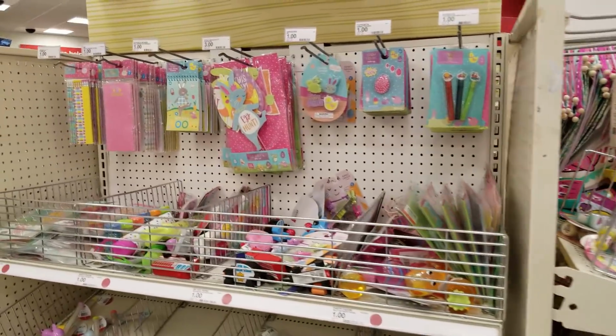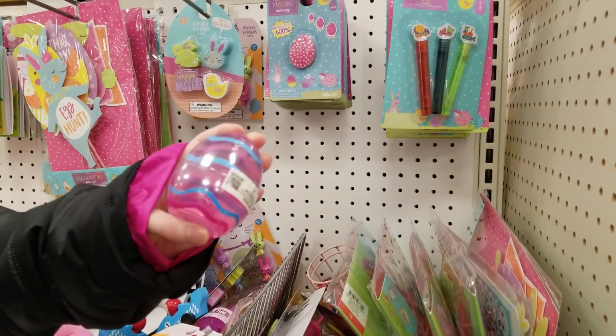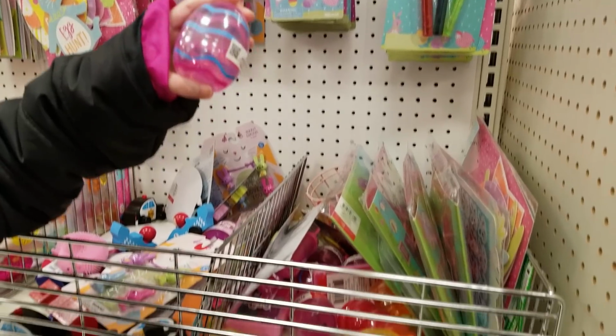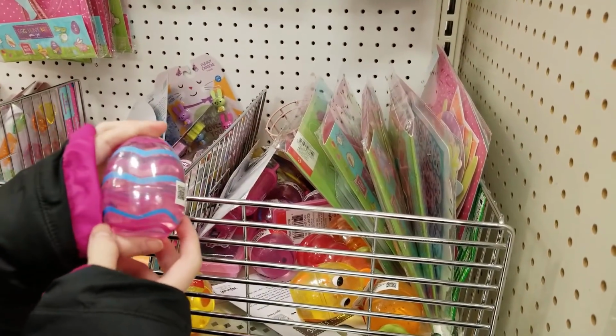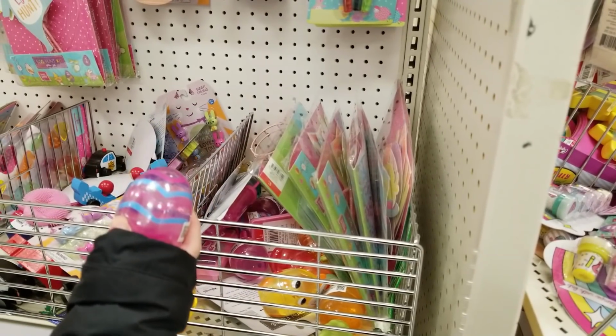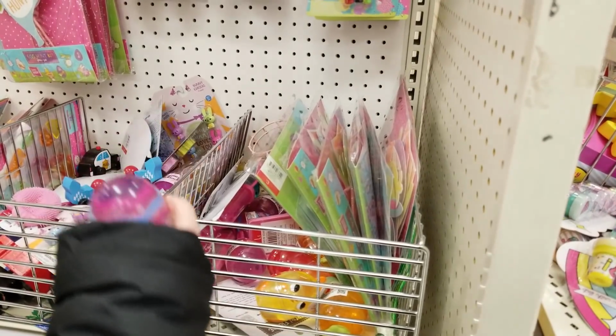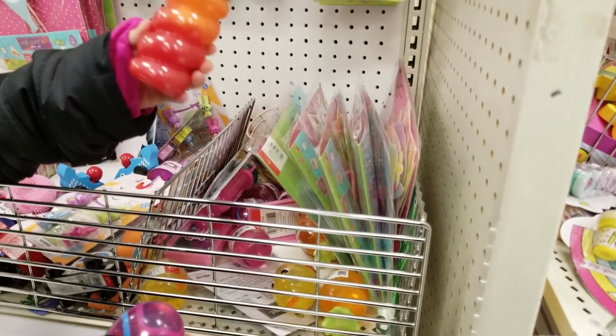Oh, they have the slime from last year. This one looks different. Is that different than last year? Yeah, this looks different. I've never seen this one. So guys, they have Easter slime already. Already? Yeah. Oh, meteorite. Have you seen that one? Yeah. It's like the putty.